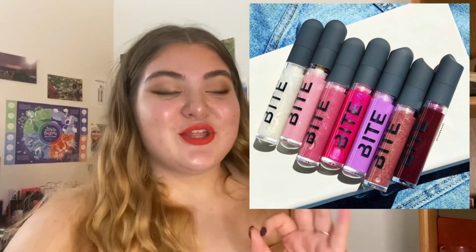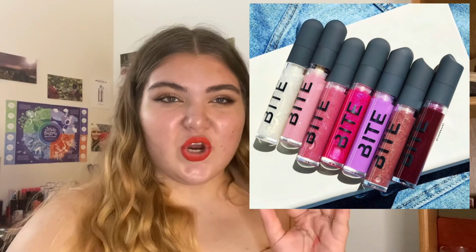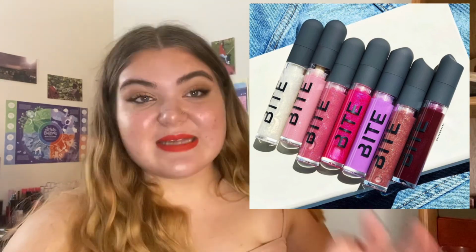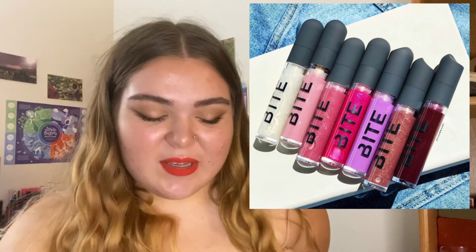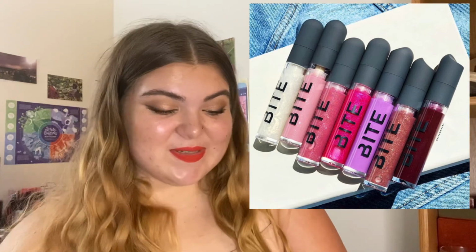The three shades that I'm interested in are Sugar Drizzle, which is like the clear one, it's sparkly, Cinnamon Twist, which is a darker brown sparkly gloss shade, and then Cider Donut, which I think was just a mid-tone pinky nude. Clearly I really like my nude lip glosses, and I also really like sparkly lip glosses, because all three of those went onto my wish list.